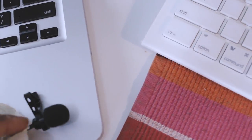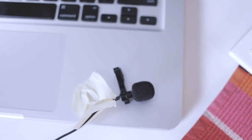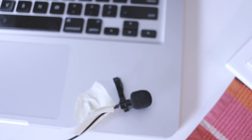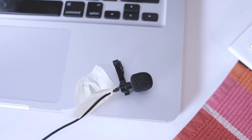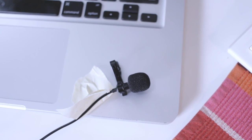This microphone is called a lavalier mic. I got this mic for as low as $10 on Amazon. I tell you this, I thought I was doing great with sound, but when I got this microphone, it took the sound quality to another level. The sound quality of my video just changed.